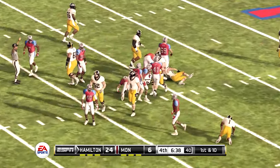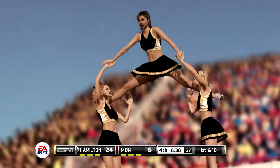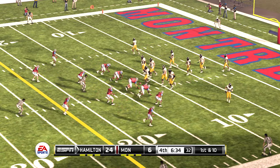He gets out to about the 12-yard line. And they keep it on the ground for the first down. Nothing too fancy here. The key is that the running back was able to convert the first down. They line up at the 12. First down.